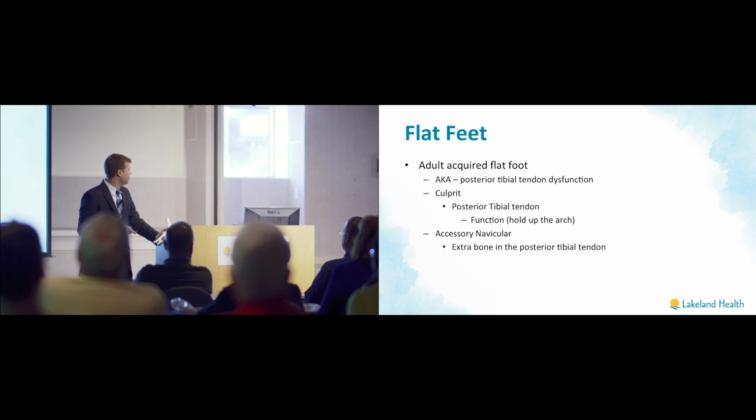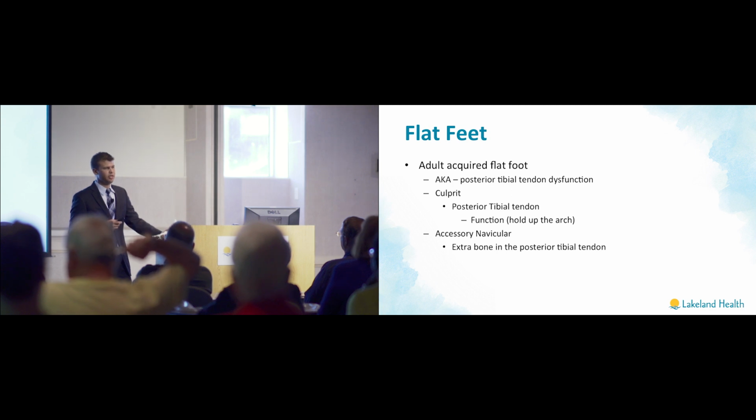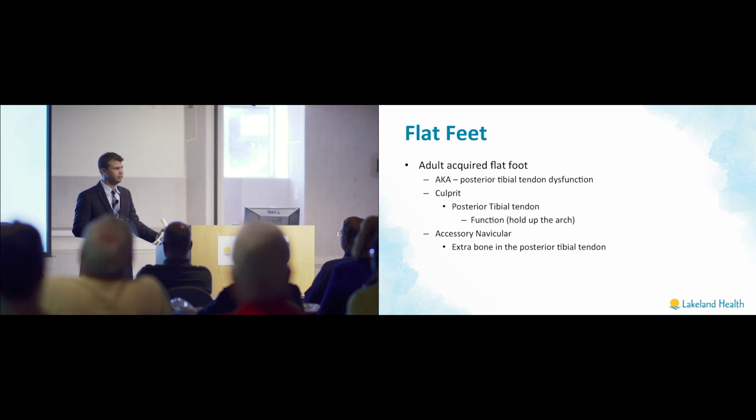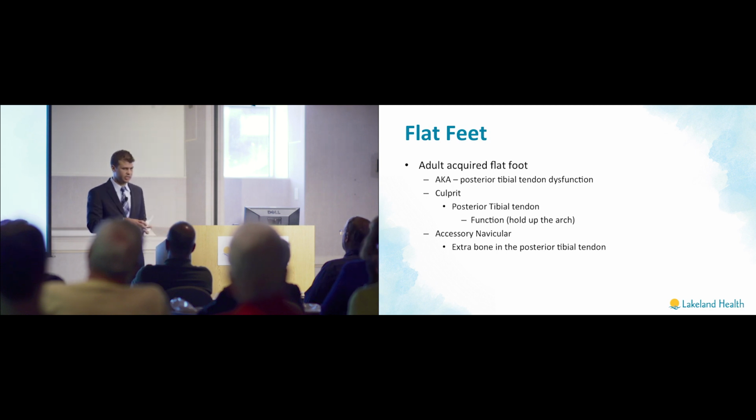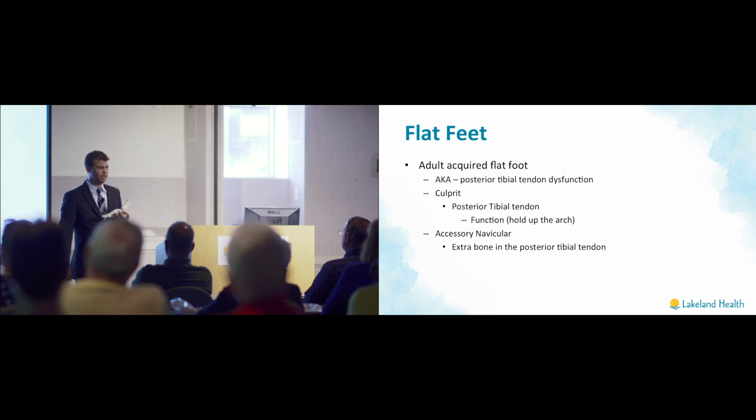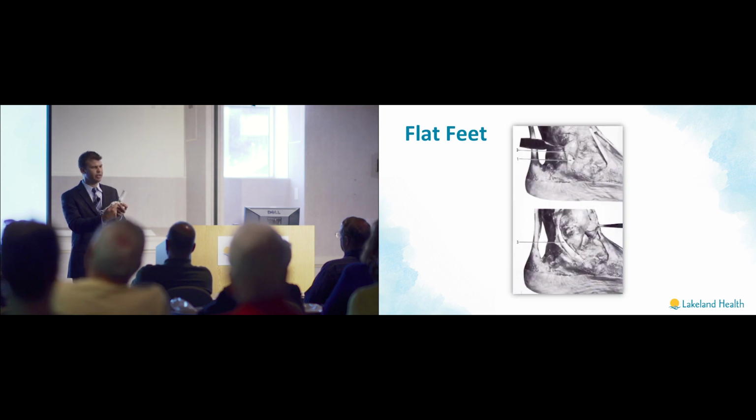That accessory navicular, that's an extra little bone. It can vary in size. It can be as small as a pea, as big as a quarter sometimes. That's within the tendon. It forgot to decide, as in utero, when the cells were deciding whether or not to become tendon or bone. It decided to become a bone within the tendon instead of becoming part of the navicular bone. So you find it very close to the navicular bone where that tendon, the posterior tibial tendon, inserts.